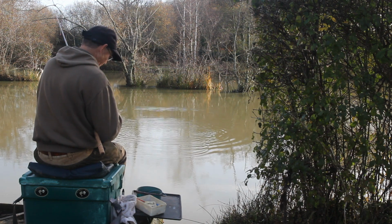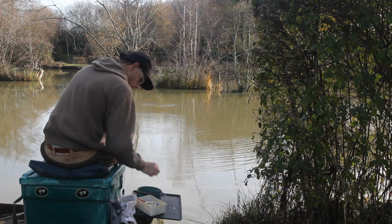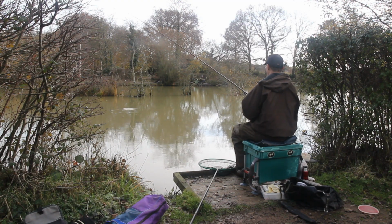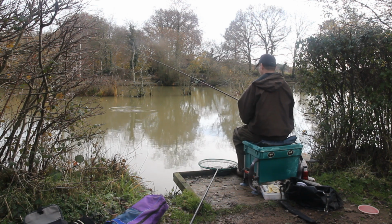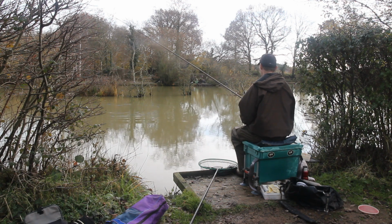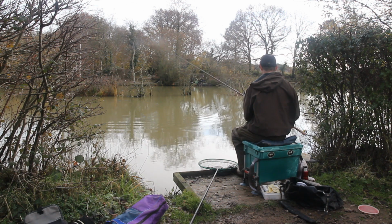I fish over depth with double maggot, and I like to try and get the bait still. It's not uncommon to get better roach on the drop, so I just have 2 number 11 shot down the line with the rest of the shot locking the float. You need a gentle strike.